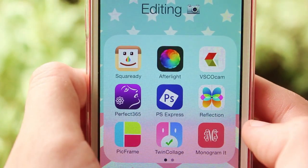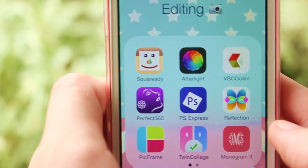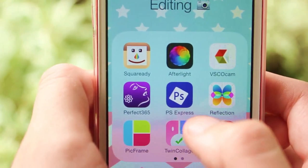Then I have Perfect 365, which I hardly ever use because it looks fake a lot of the time, but it just allows you to even out your complexion, put on extra mascara, put on eyeshadow, give you lip color, stuff like that.